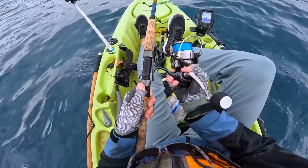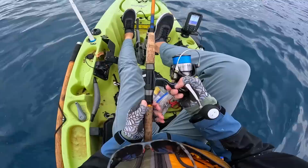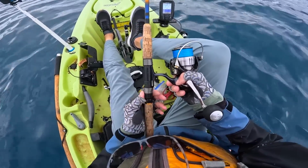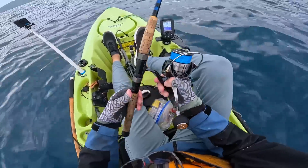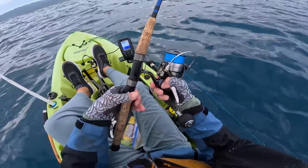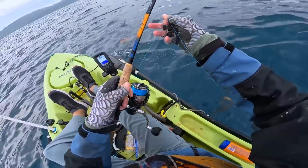This reel that I'm using is the Daiwa Certate 6000, and I just got it from J&H Tackle, and I have to say it's definitely one of my favorite reels now in this size. I do have a 4000 Daiwa Certate that I've come to love as well. So when I got this, I just wanted something with a little bit more drag and line capacity.